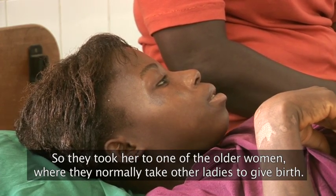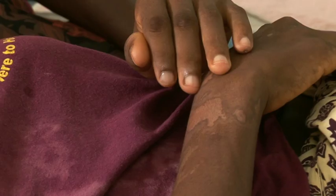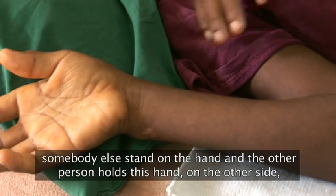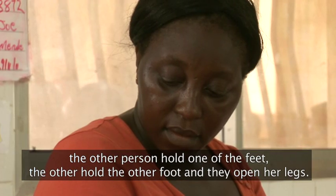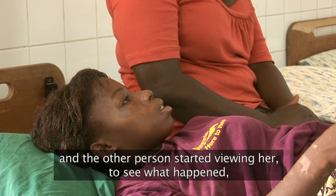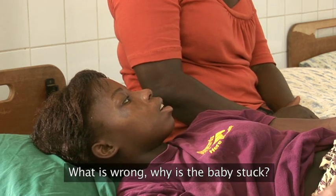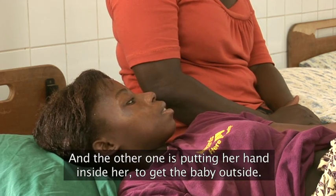So they take her to one of the older women where they normally take other ladies to give birth. That is the place where they tie her hand, put it on the ground. Somebody else stands on the hand, and the other person holds this hand on the other side. The other person holds one of the feet, and the other hand holds the other foot, and then they open her legs. And the other person started viewing her to see what's happened. And the other person is looking into her vagina. What's wrong? Why is the baby stuck? And the other one is putting the hand inside her to get the baby outside.